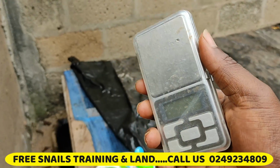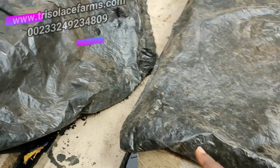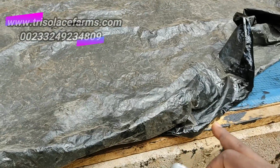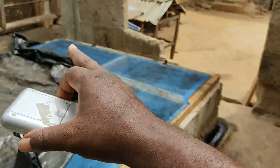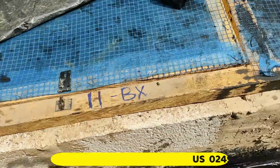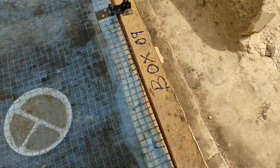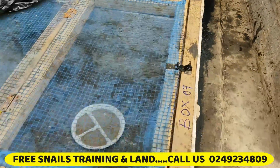If you ask me in this particular pen what the average weight of every snail is, it is about 63 grams. Here they are 70 grams, and this is about 80 grams. We have labeled our boxes so we can properly keep track of every snail in the group.